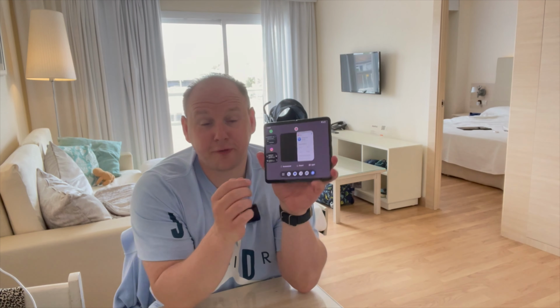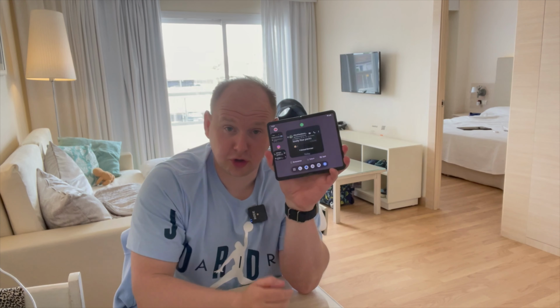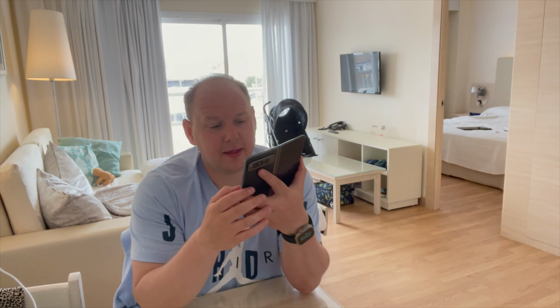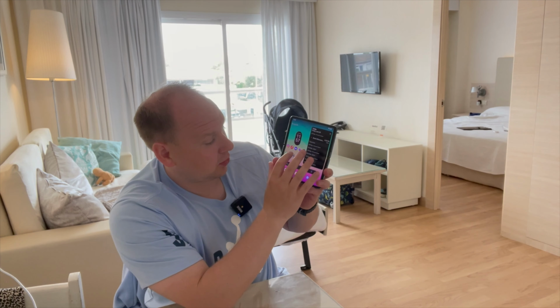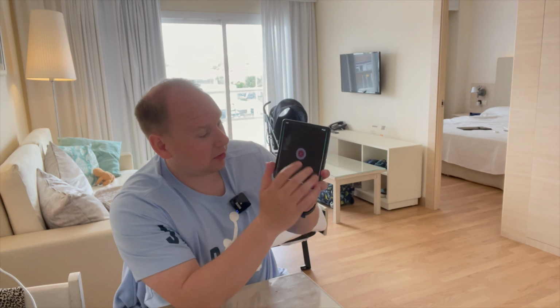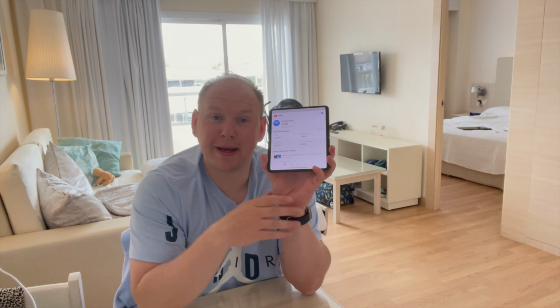If I force close the Studio app, then turn my phone portrait, then open YouTube Studio, it's now full screen, as if by magic.